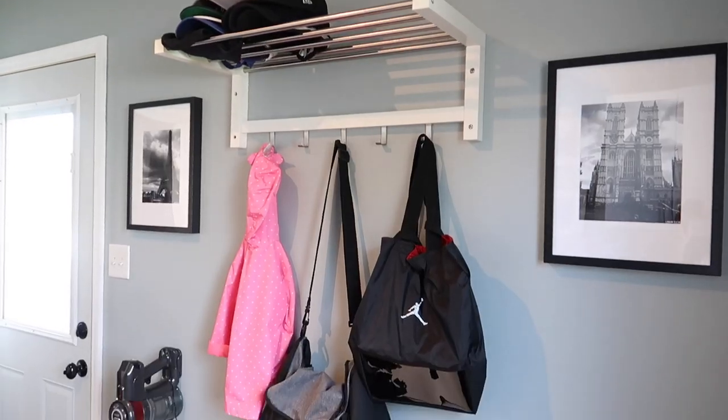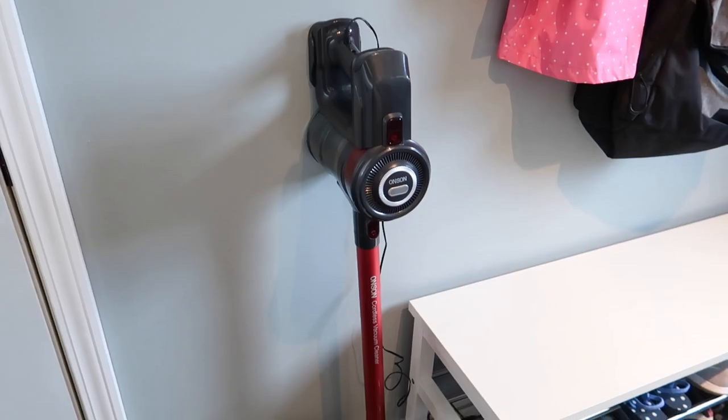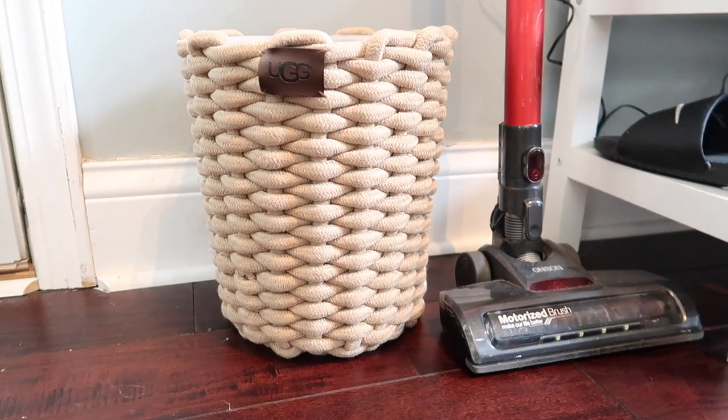If you're coming in here doing laundry, you don't feel discouraged because you have this big junk mess right next to you in your view. So I'm glad I did this, glad I got it out of the way. One less thing to worry about in my house.